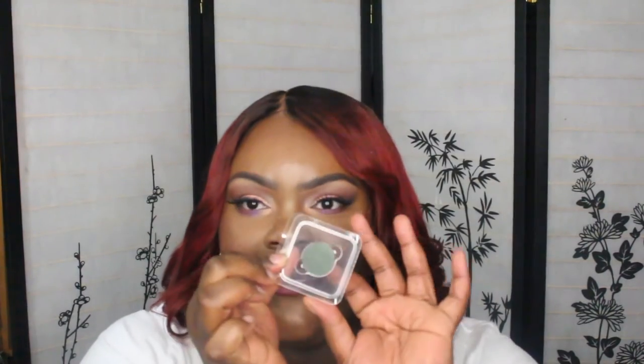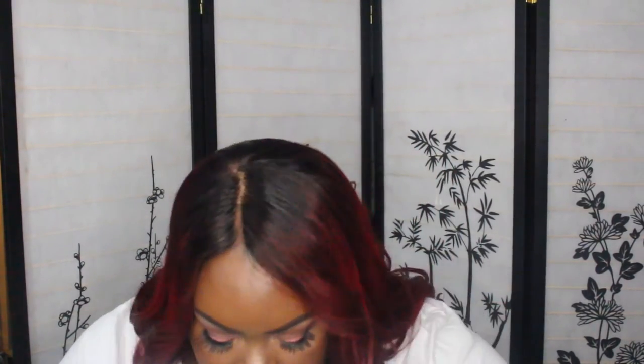Also got Peacock. Okay, I got Peacock, this green is everything. I realize now that I have so much makeup that I don't really like blue that much on my eyes. Blue does not set off my brown eyes, green does. So I really do like green a lot. And also, I got Belize, a taupe-ish looking color right there. So I got those four.